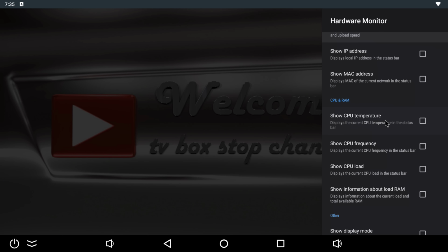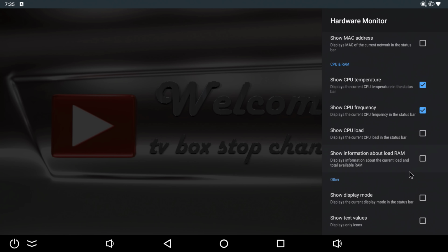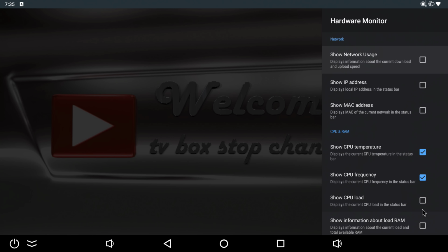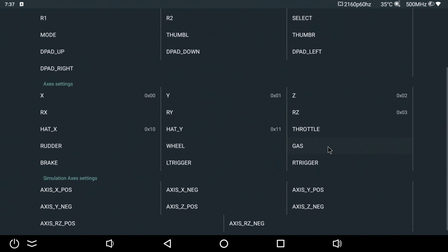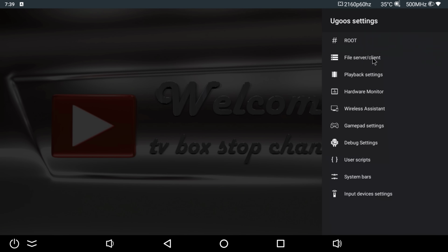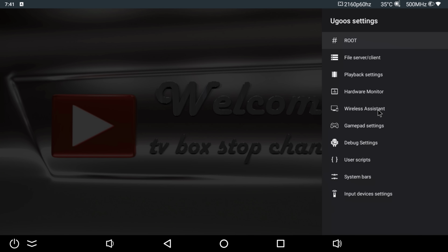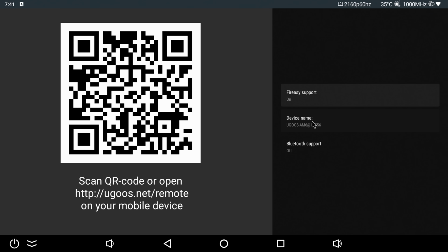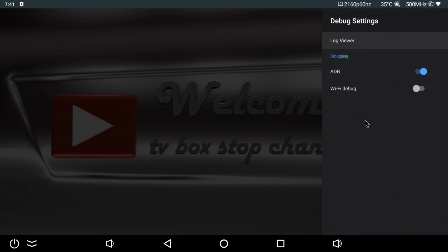You have the hardware monitor feature. The gamepad key mapping feature. File client server setting, or Samba server settings. Wireless assistant feature. You have some debug settings. User script settings. The option to turn off the navigation bar and status bar.